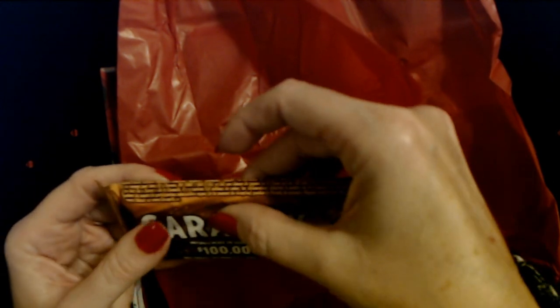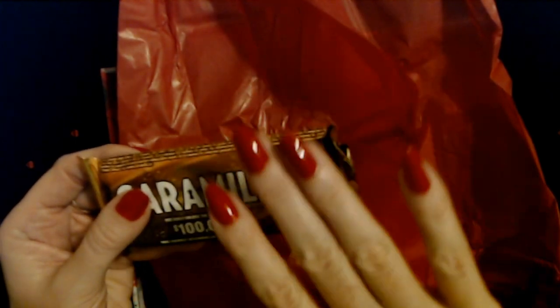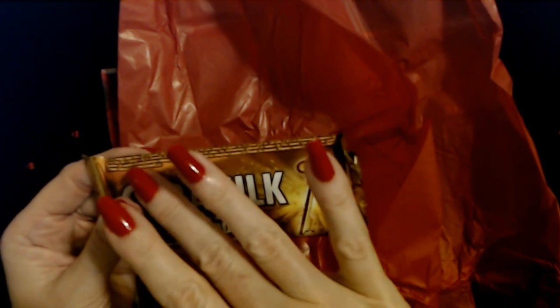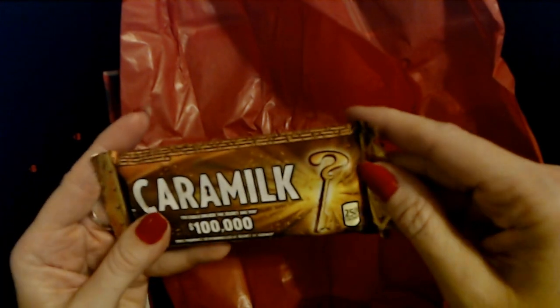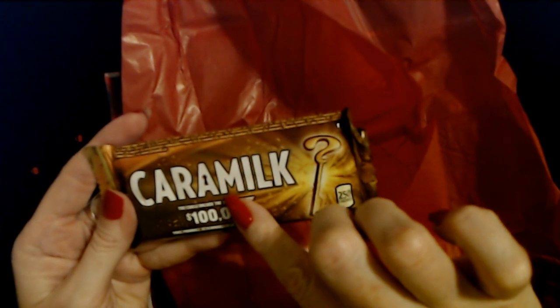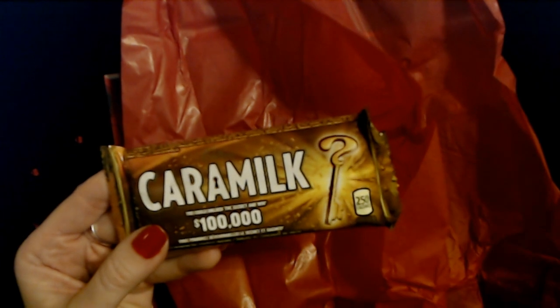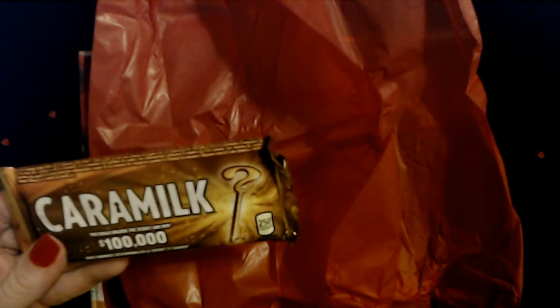These are individual pieces that you can just break and you can just have a little square. My guess is that it is milk chocolate with caramel inside of the pieces. Let's see, you can kind of feel through the package here. There we have 1, 2, 3, 4, 5, 6, 7, 8, 9, 10 individual pieces. Oh, I bet that's really good. I've never heard of it.